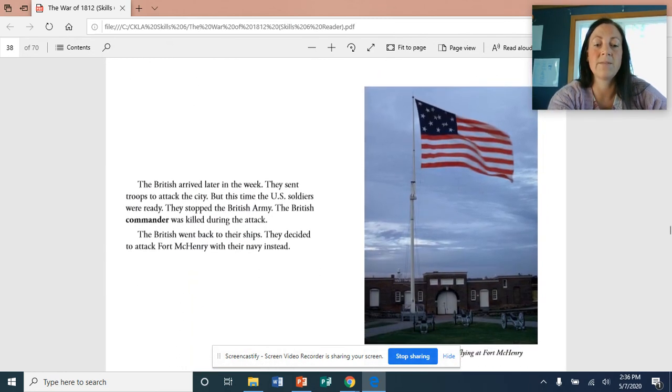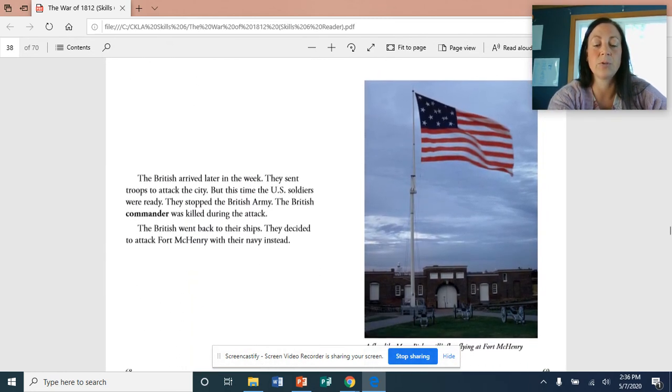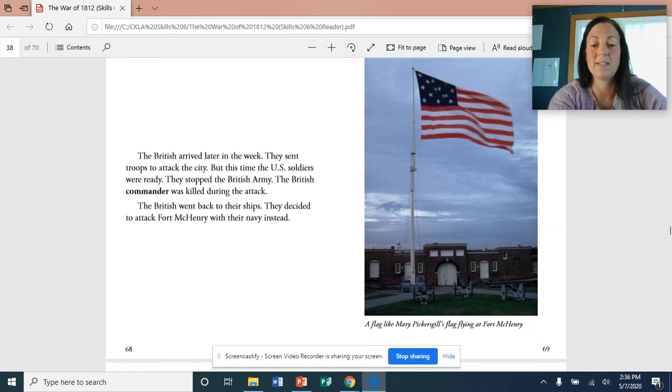The British arrived later in the week. They sent troops to attack the city. But this time, the U.S. soldiers were ready. They stopped the British army. The British commander was killed during the attack. The British went back to their ships. They decided to attack Fort McHenry with their navy instead. Here is a flag like Mary Pickersgill's flag flying over Fort McHenry.